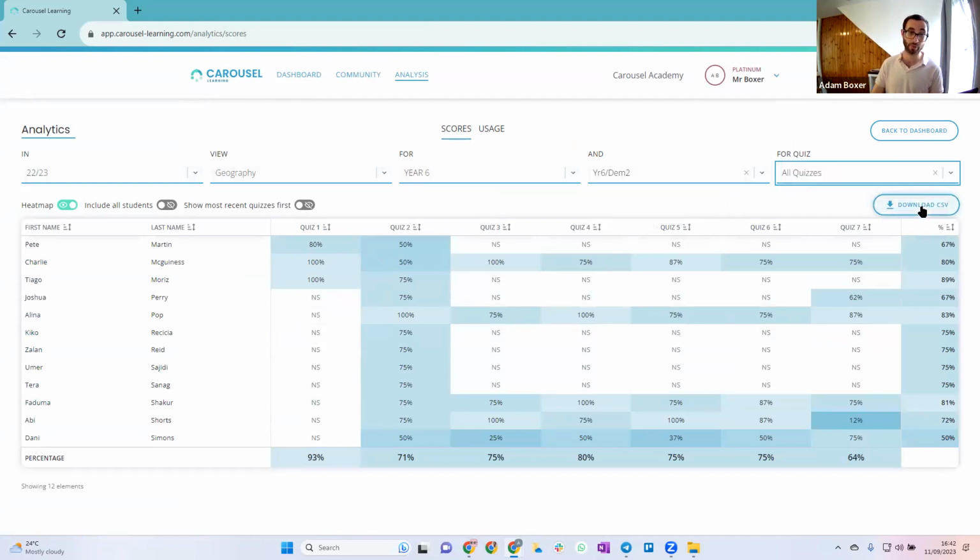And I can download that into Excel, which is really cool because you can then compare it with other sources of information like end of unit or end of year assessments. But again, I can do that for year groups, whoever.